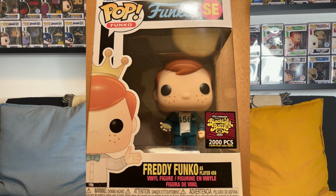Next, we have another Squid Game figure. At least this one is a little bit different. This is player 456 from Squid Game, so he has the green jacket on and everything. So that one definitely looks a whole lot nicer, brings a lot more personality to the figure.